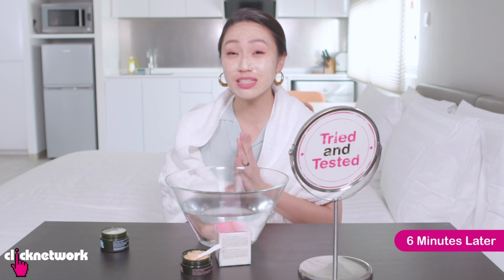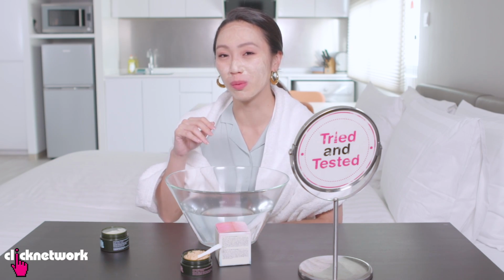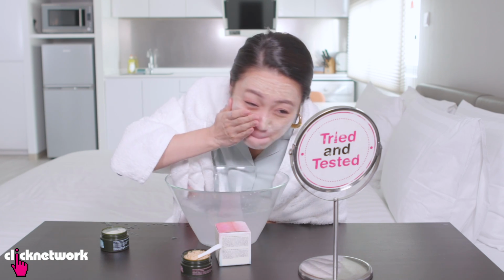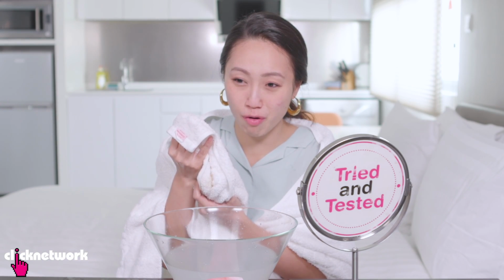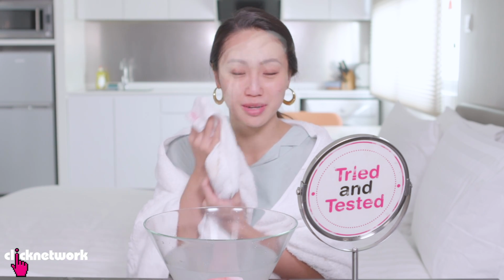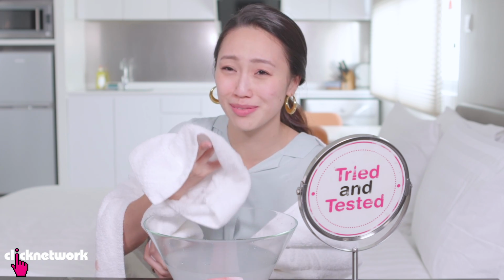It's been about 6 minutes or so, and currently I am still feeling the tingling sensation, and also my face feels a bit warm. So yay! Let's wash this off. It feels like it's still steaming. It's a very weird sensation. I feel like my whole face is in some kind of steam bath. Quite shook, but weird. I'm also hoping that this feeling will stop soon because it feels a bit like, is something going wrong? Do you know what I mean?